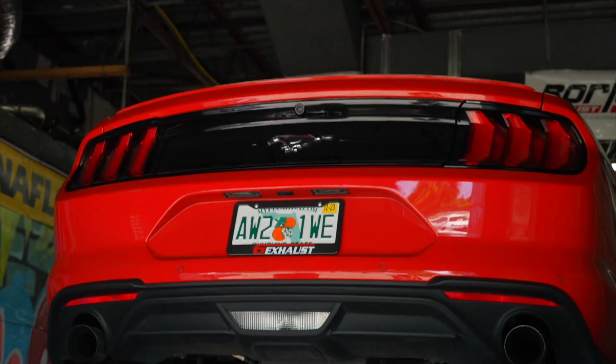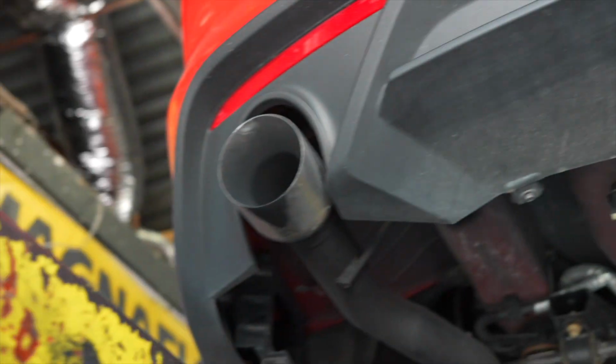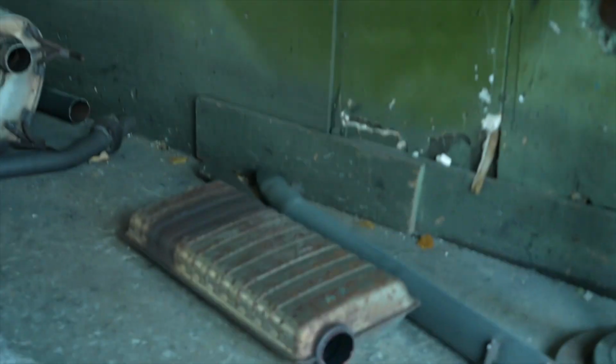We have the 2017 Mustang EcoBoost right here, guys. The customer came through a couple months back and got a muffler delete, what you see right here. But he said, look, I want a little bit more noise. I want a little bit of a deeper tone. So we removed that resonator. It's on the floor right there.